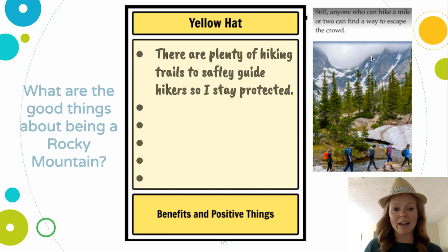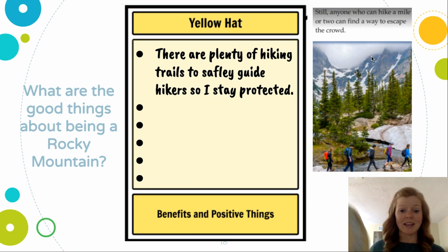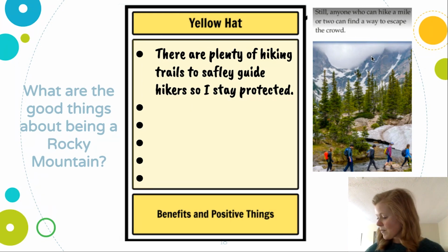One idea that I had was that there are plenty of trails to safely guide hikers so that as a mountain, I stay protected and my land doesn't get ruined. What are some other good things about being a Rocky Mountain? Keep working on those positive good things. But I'm going to pause and go to our next hat.